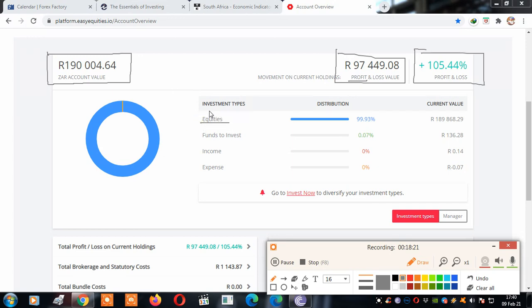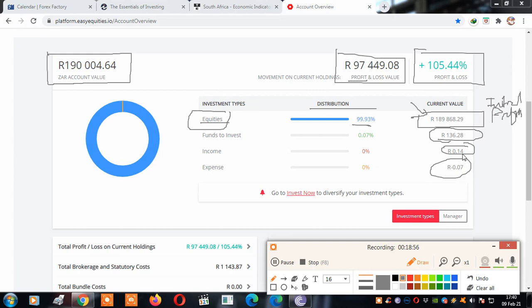Equities, how his portfolio is constructed, the distribution in terms of funds, 99.93%, which means this amount of money is invested in stocks, and this includes the profits. So is the initial amount, and then the profits. And then we see here the funds to be invested. He only has so much funds to be invested, how much interest is earning, and the cash management fee for the interest that he gets there.